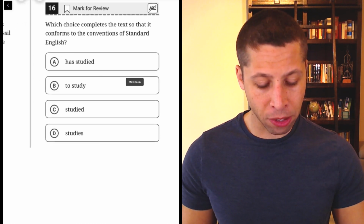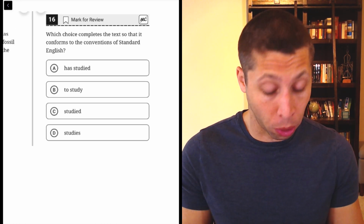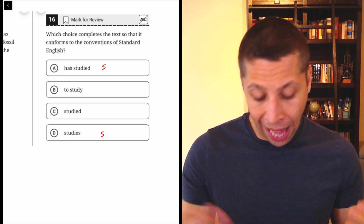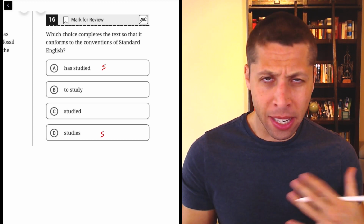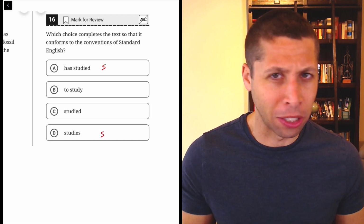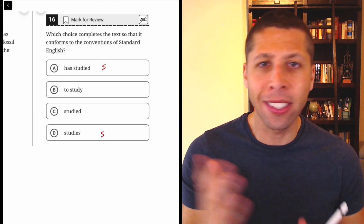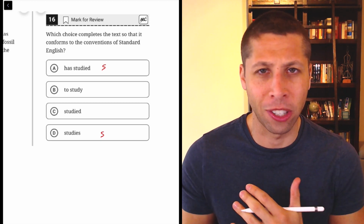This is another verb tense question, and here we have a bit more to work with. Maybe there's some singular versus plural going on. Both A and D are singular, has and studies, but then B and C don't really apply those rules of singulars and plurals. C certainly not, because that's the past tense, and so he studied and they studied would both be the same, even though he and they are singular versus plural.